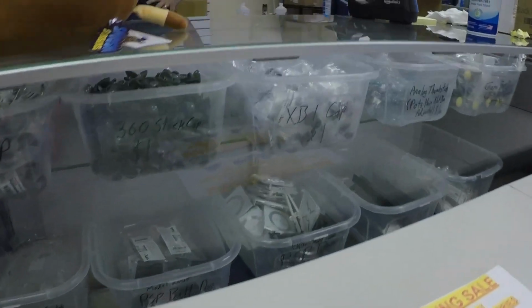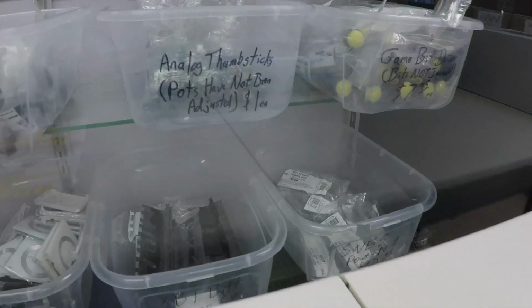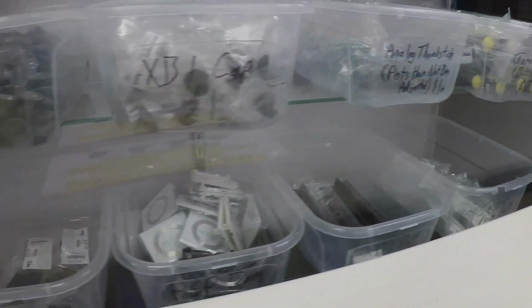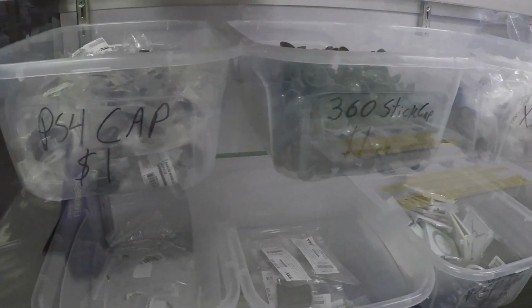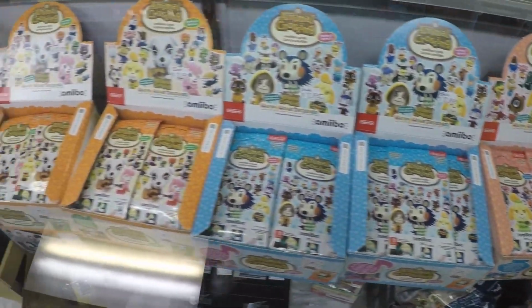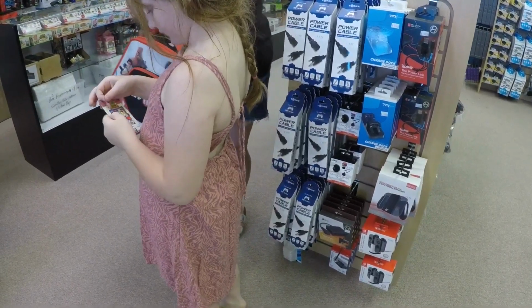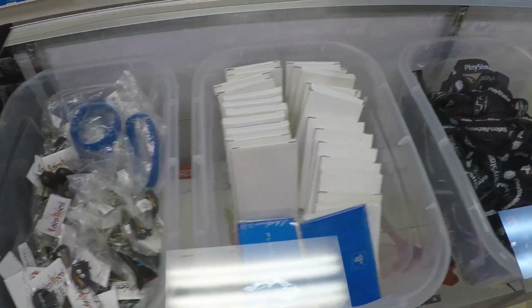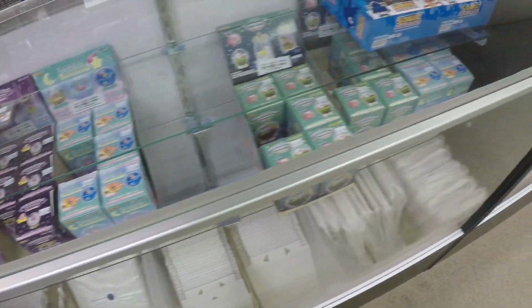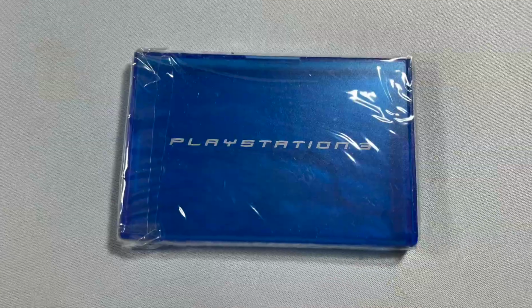Something new, or maybe I just never noticed it at the other store, was that they had parts to repair your consoles and controllers. I really liked that they had an assortment of different parts since I'm the type to do my own repairs and modifications. They had a wide variety of Animal Crossing amiibo cards. Harper was drawn to them. Shocker. She decided to go with a pack of the Animal Crossing Hello Kitty cards. They had a really cool variety of PlayStation and Nintendo collectibles and accessories that were priced really well. I ended up getting 2 PlayStation lanyards for $1 each, along with a PlayStation business card case.